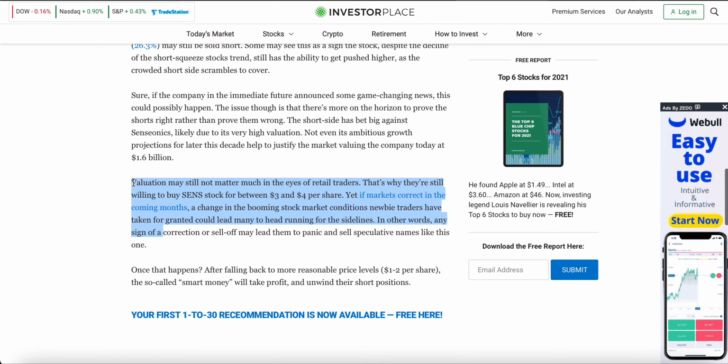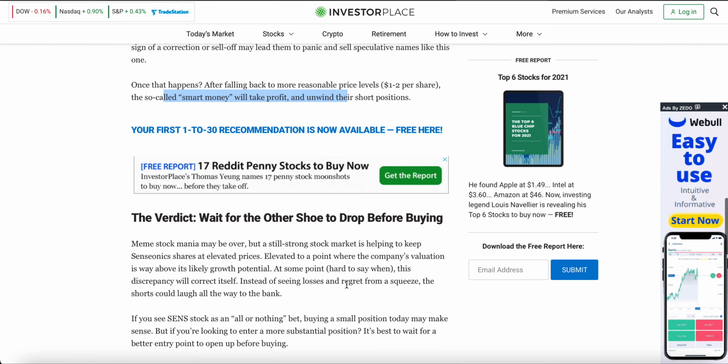And as you can see here, valuation may still not matter much in the eyes of retail traders. That's why they're still willing to buy SENS stock for between $3 and $4 per share. Yet if the market corrects in the coming months, a change in the booming stock market conditions newbie traders have taken for granted could lead many to head for the sidelines. In other words, any sign of correction or sell-off may lead them to panic and sell speculative names like this one. Once that happens, after falling back to more reasonable price levels, $1 to $2 per share, the so-called smart money will take profit and unwind their short positions.